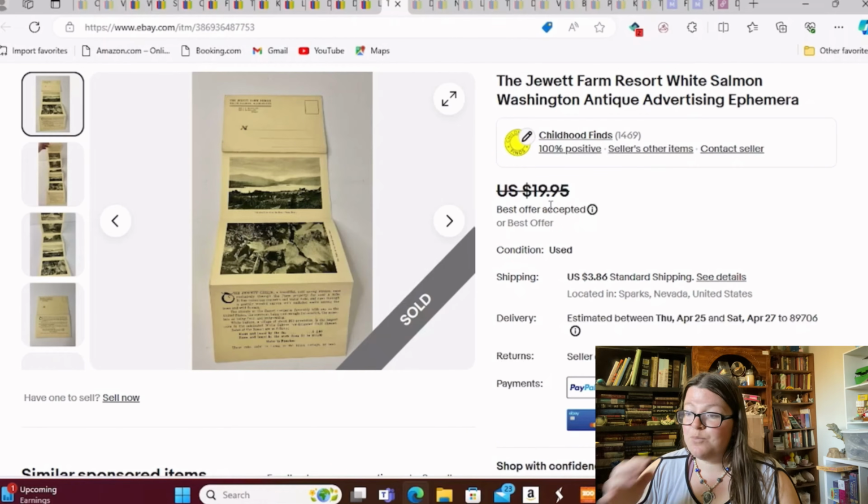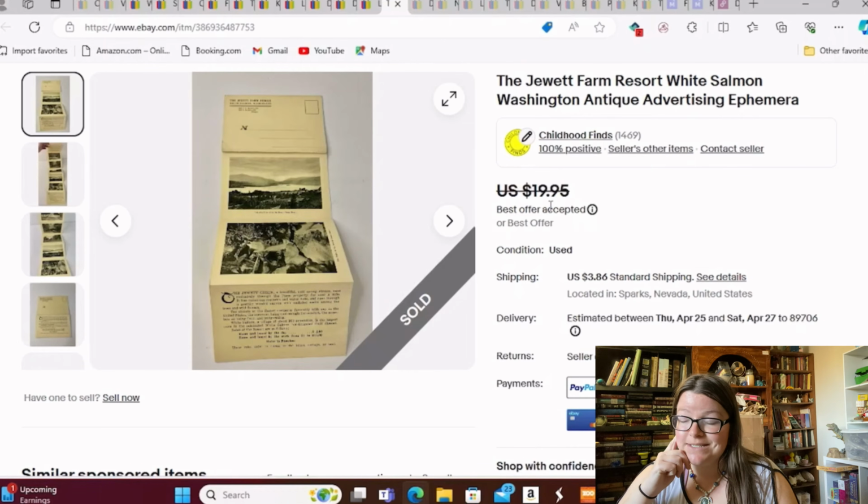Then here is some more ephemera. This I just listed, and I probably could have got full asking, but I got an offer really quick for $14. And this is the Jewett Farm Resort White Salmon Washington Antique Advertising Ephemera. And it sold for the $14, so order earnings was $11.14. I have about 10 cents into this, if that. Could be as low as a penny from the lot I got.